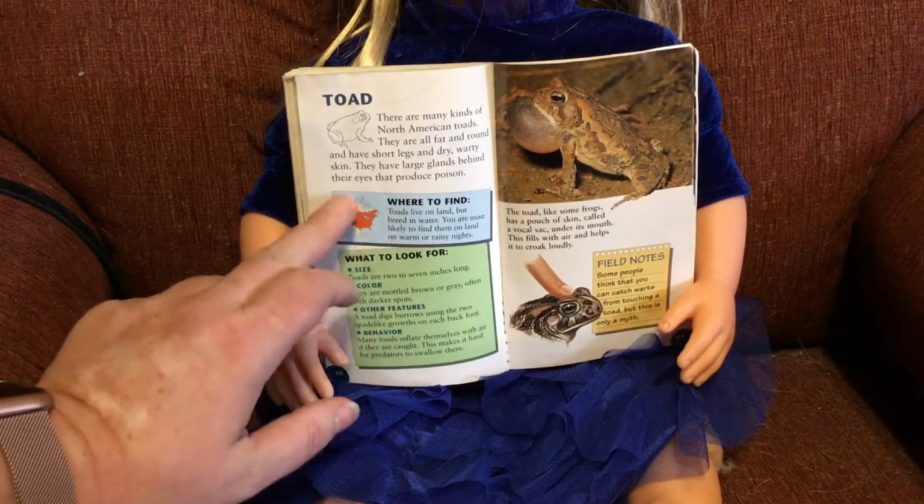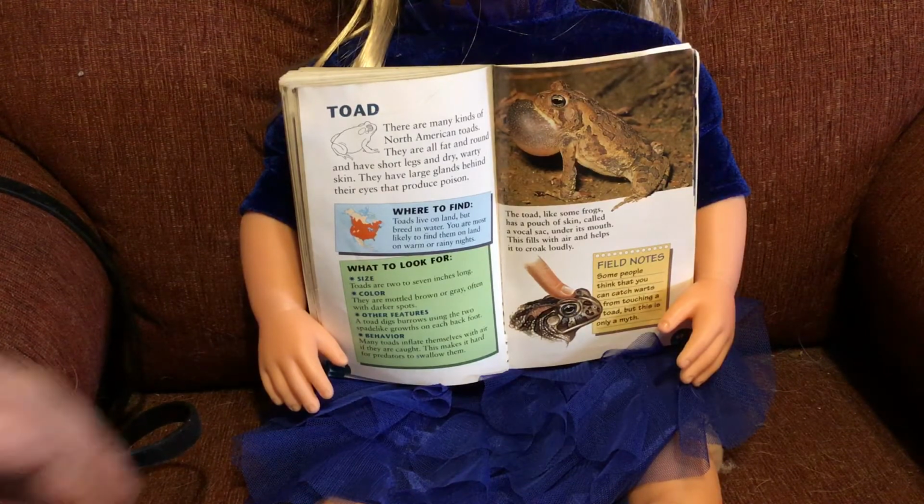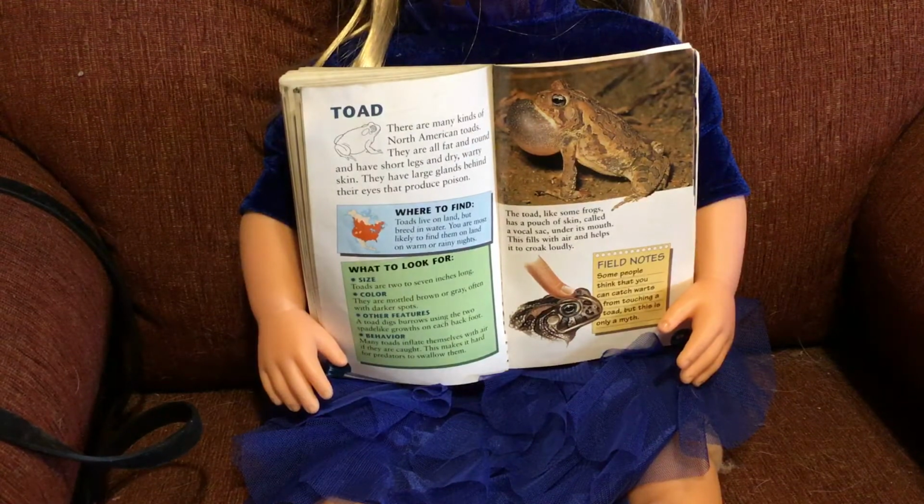Look, they live all over North America. Toads are 2 to 7 inches long, so they'll fit in the palm of your hand. They're mottled brown or gray, often with dark spots. Toad digs burrows using the 2 spade-like growths on each of its back feet, just like the last one we read about. Behavior: many toads inflate themselves with air if they are caught. This makes it hard for predators to swallow them. Remember we read about that one snake that had a special tooth that could pop those?